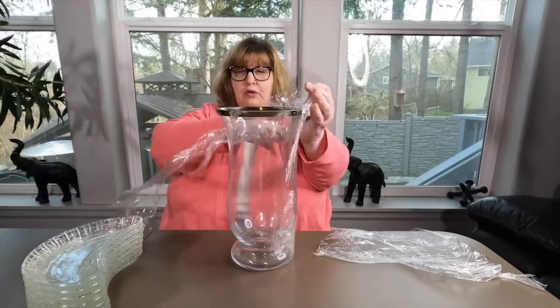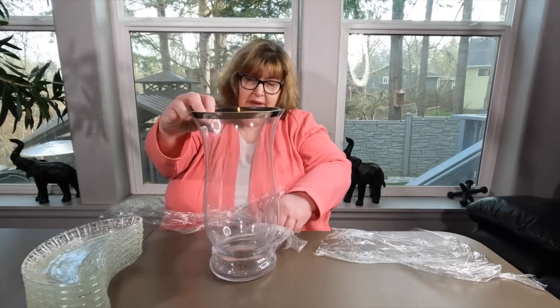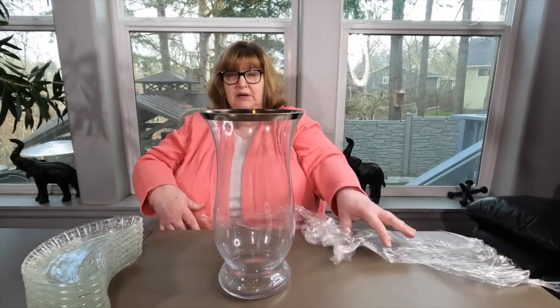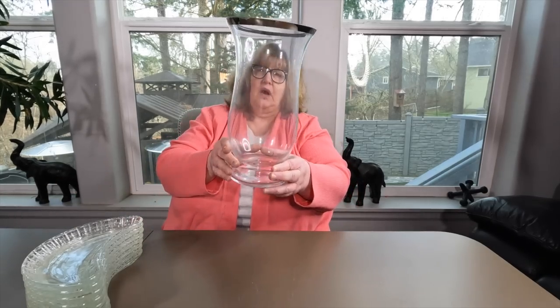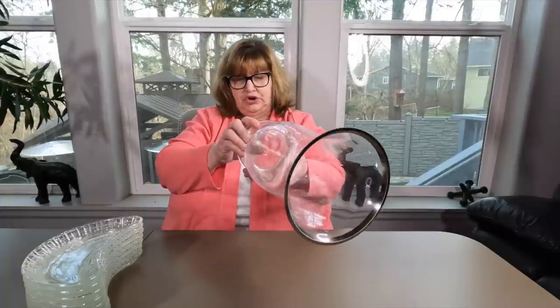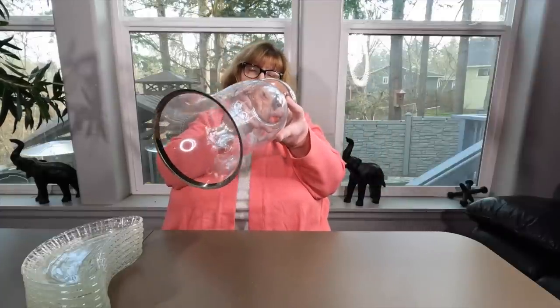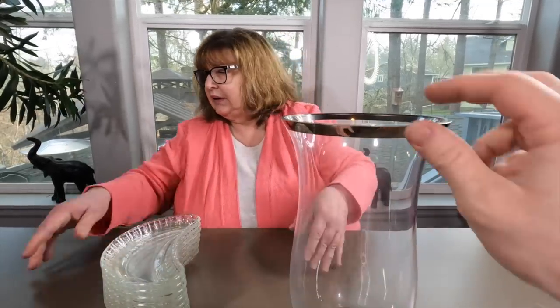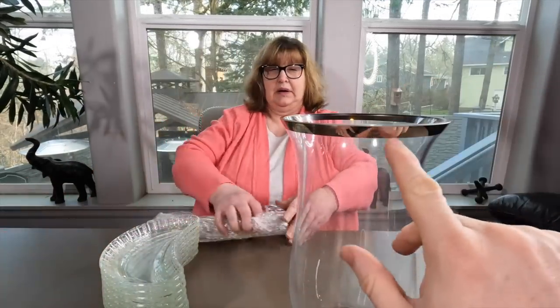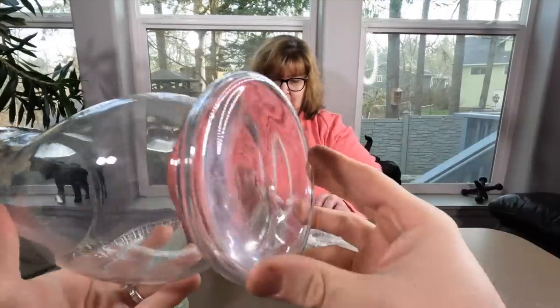This is a beautiful vase. And that is a platinum rim. And it has a great design to it. Now, it looks foggy because it had all that plastic on it, but this would be very beautiful and shiny. And it actually has a name on the bottom of it. Normally you get the platinum wearing off, but this one doesn't have any wear to it. No, there's no wear on that.